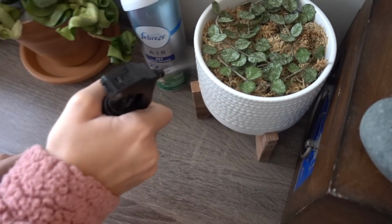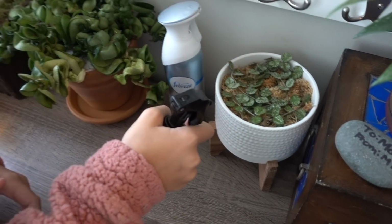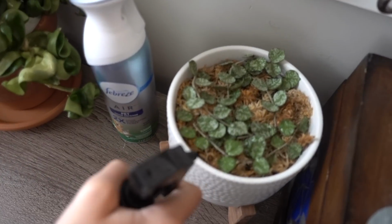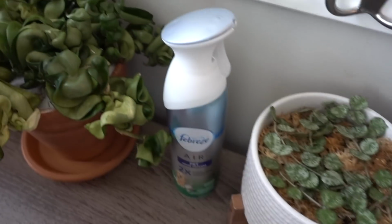This is pretty dry, so I'm gonna spray it with some orchid fertilizer. Spray it all over. There you go. What's this doing in here? Bad. Get out.